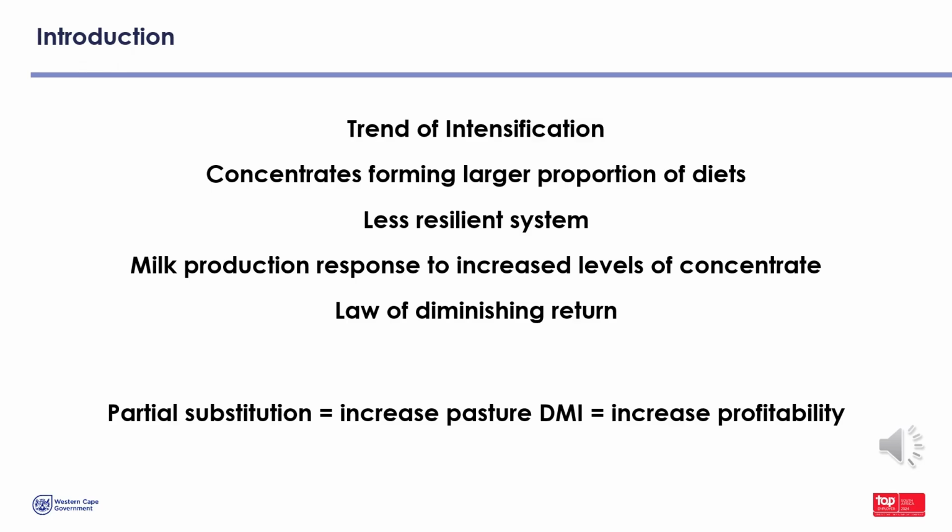The increasing trend towards intensification forces concentrates to form a larger part of the dairy cow's diet. This results in a less resilient system, more dependent on a milk-to-feed price ratio. Milk production response to increased level of concentrate follows the law of diminishing return, meaning that once a certain level of concentrate is surpassed, each unit increase in concentrate will result in less than 1 unit increase in milk production and thus reducing the profit margin.